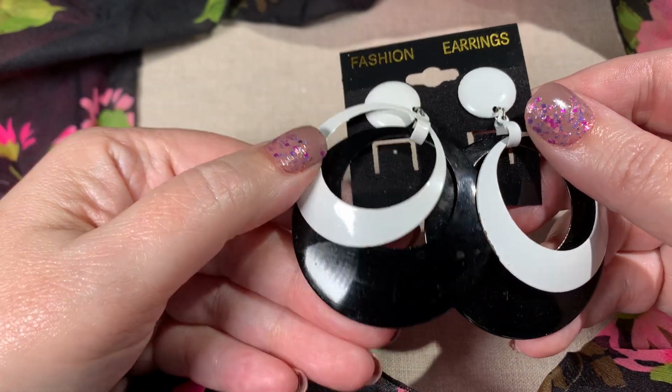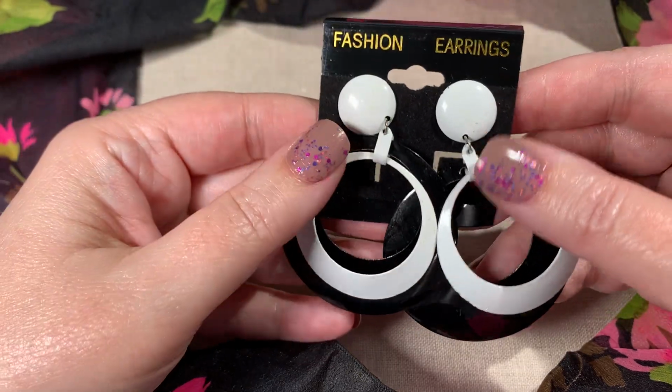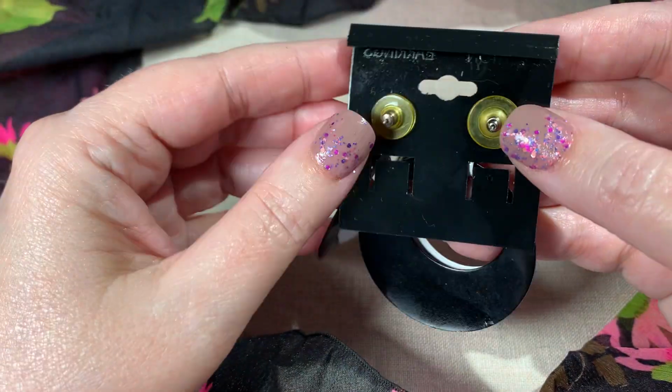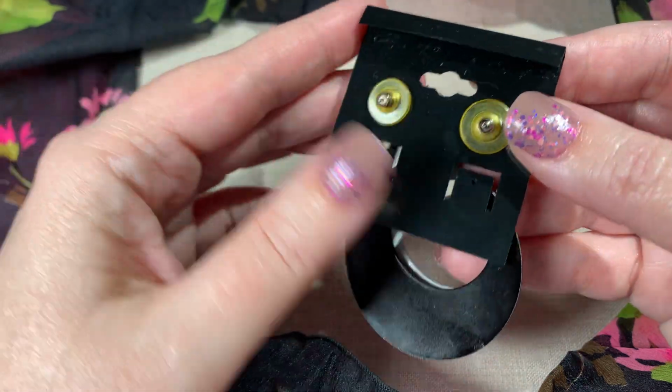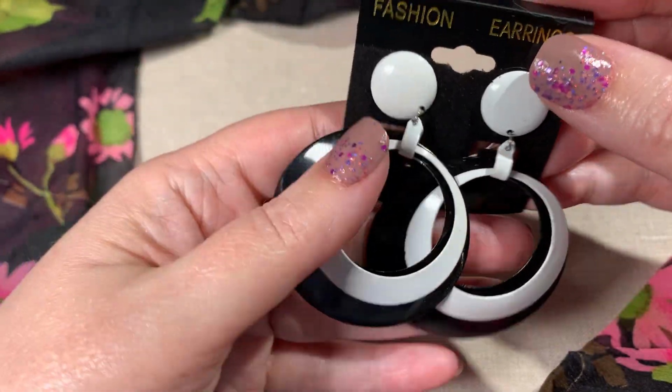There's nothing. See, I just rubbed it and you can see that it's perfectly fine. And what are these? These are pierced earrings. They have some heft to them. They're not really, really light.